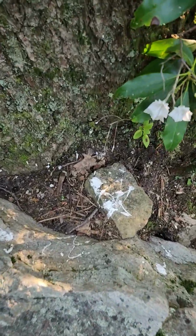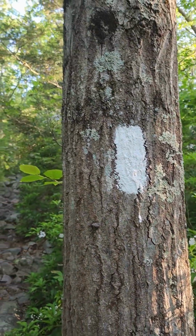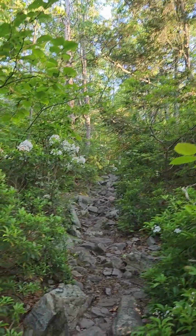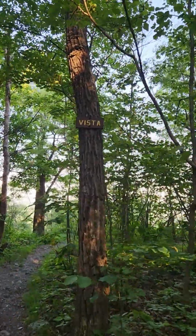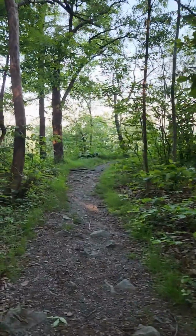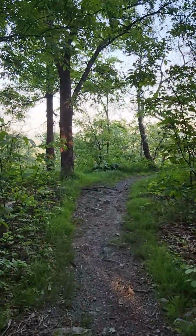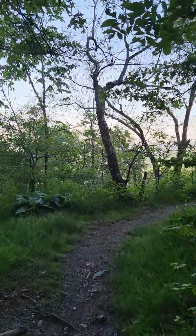I spy some freshly painted Appalachian Trail blazes. Oh, glowing. Here we are, vista to the summit. I'm gonna turn left here. You can see how much more grown in it is than last month.